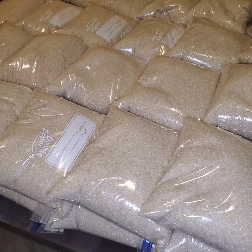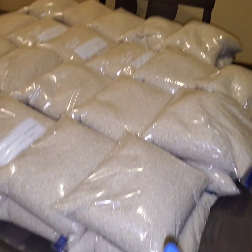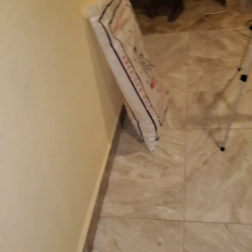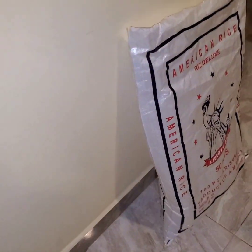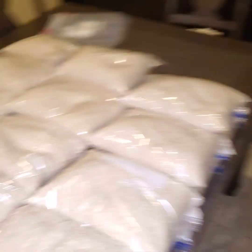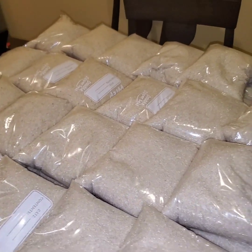That's 50? 50 kilo. Okay, so let me say that to y'all again. 23 bags come out of a 50 kilo bag of rice, right? So this will produce 23 of these. Sorry, y'all, it's late and my brain is not working properly.